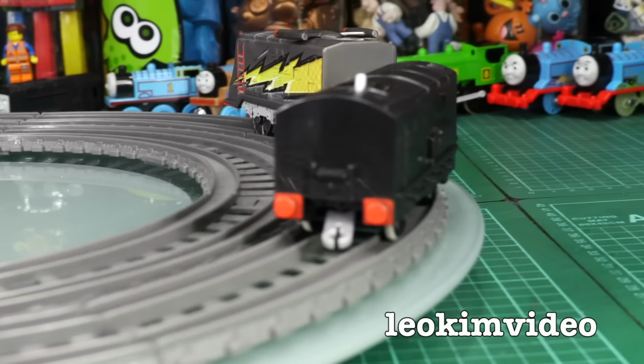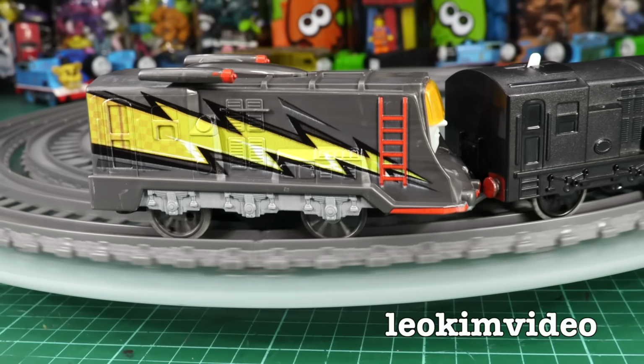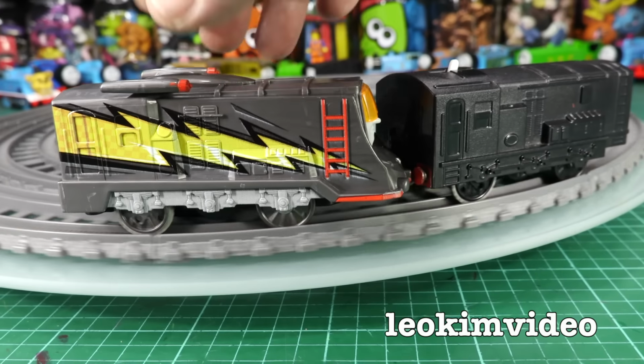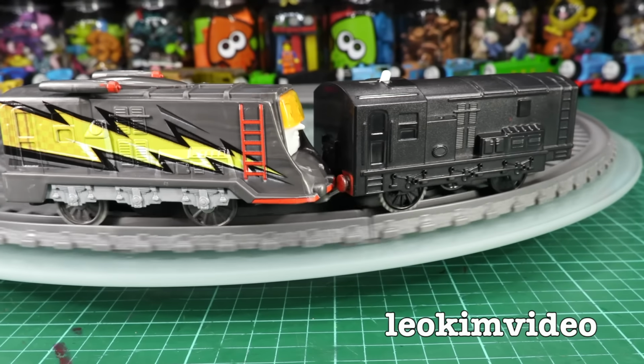For some reason it just stopped. Maybe it's got some sort of automatic cutout in it. So when you look at it like that, which one does your eye go towards? I bet you it's that toy there, isn't it, hey? And the other thing I've noticed is that these Turbo Diesels in their slower form are actually a little bit faster than Trackmaster 2 in their natural form. There you go, it's just caught up.